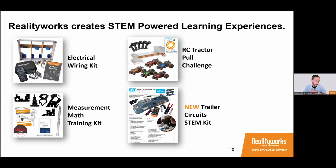These are our 4. We have tons of different products that are out there that do support STEM, but these are the 4 that I think really do a phenomenal job in enhancing those STEM classrooms. I'm going to stay on here, and now I'm going to turn it over to Kelsey as we begin to wrap it up.